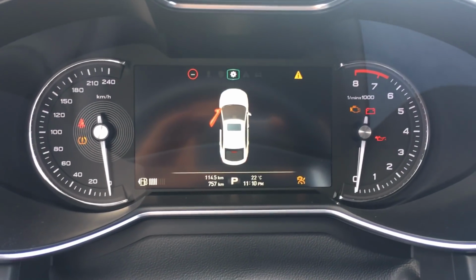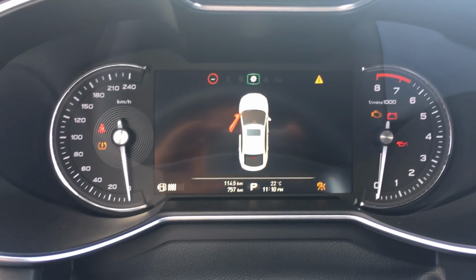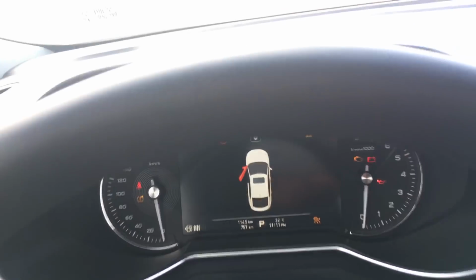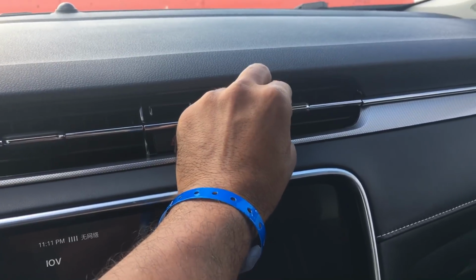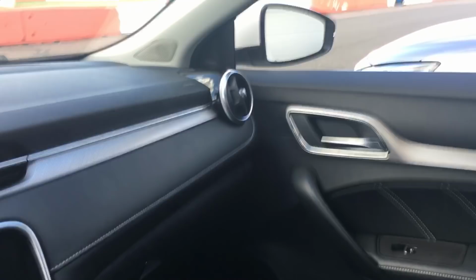Again, a very clean looking display with a large MID in the center, color display at that. And I'm just gonna turn the aircon down if I can. But anyways, you can look at the vents, slim vents here, smartly designed. Yeah, so this feels pretty nice. It also has a sunroof. Quick peek of that over here.